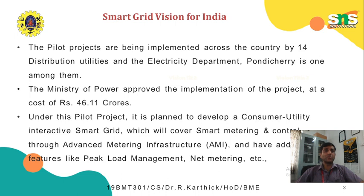Now in order to enable this vision, several pilot projects have been implemented. Around 14 pilot projects were implemented across the country, that is 14 distribution utilities and electricity departments, and Puducherry is one among them. So in this case study, we are going to discuss the smart grid initiative at Puducherry. The Ministry of Power approved the implementation of the project at a cost of around 46.11 crores.